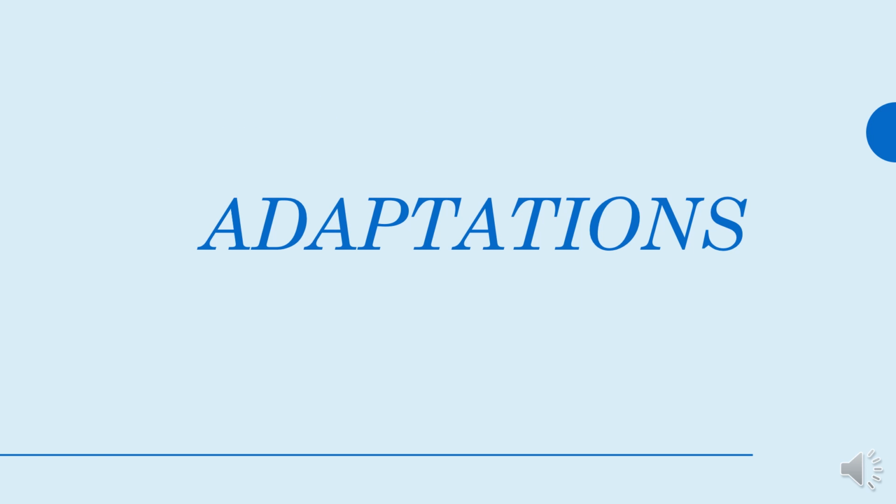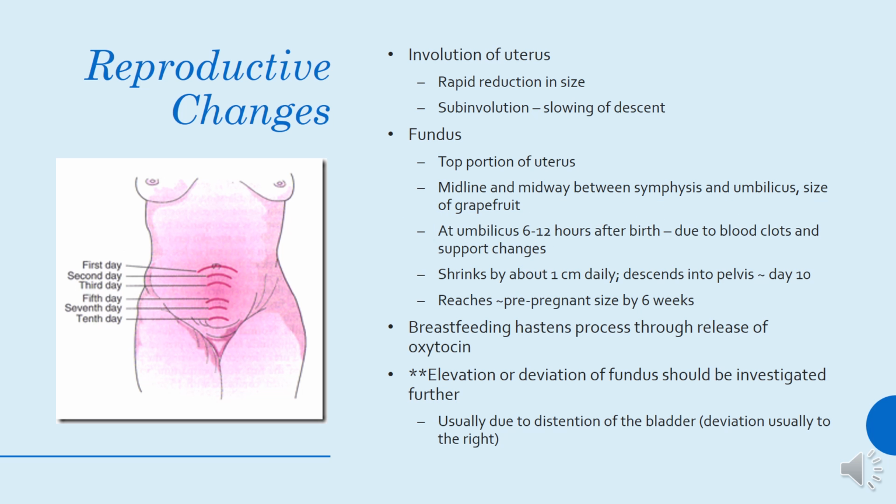First, we're going to focus on the physical adaptations, looking at them by body system. Of course, as with many of the other considerations with pregnancy, we are going to first talk about reproductive changes. So the first key thing that's going to happen with the reproductive organs is with the uterus. There's going to be a rapid reduction in size following delivery of the infant.